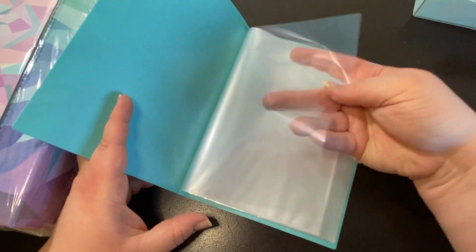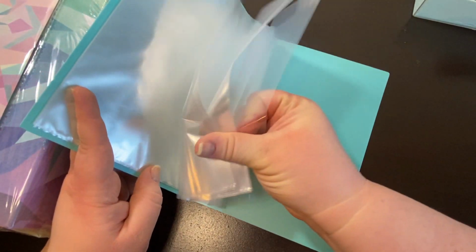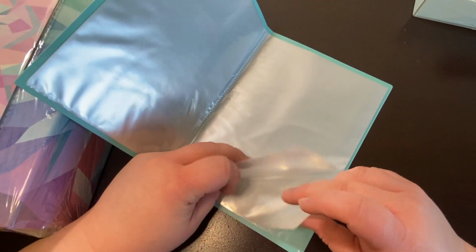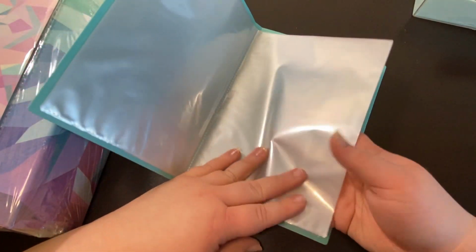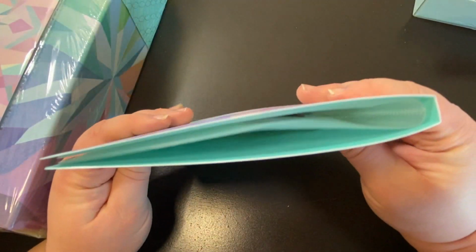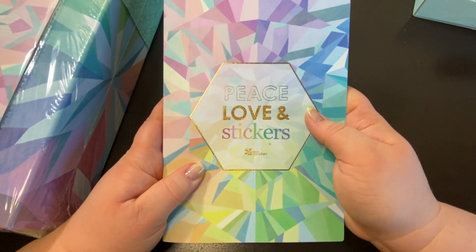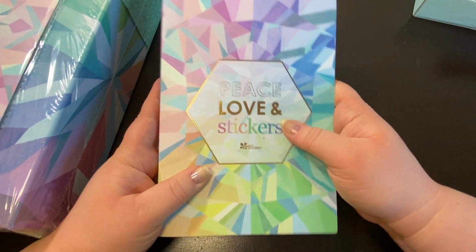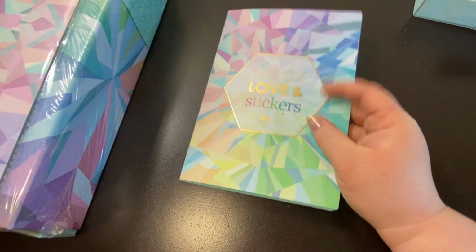And then you have your sheet protectors. So I don't know how many you get. Maybe like 20 or something. So there's 12 on this side, so I'm assuming there's 12 on this half. But I just thought it was going to make a nice slim sticker book, because the ones that have the really thick spine, although they're really nice, you can't really fill them anyways because they get too big. So I thought this would be a really, really nice addition to my collection. I think a kit will fit in here.